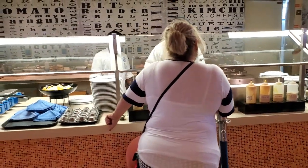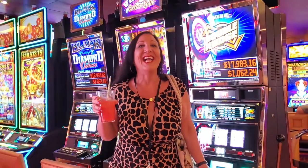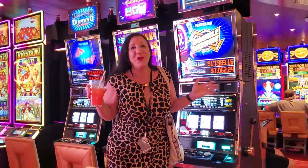No tomato. So this is the beer that you saw in the containers in the Pig and Anchor Bar. So they make this on the ship. It's brewed specialty just for you. Salud! Okay, so we were here last year and Alex and I, we were winners.